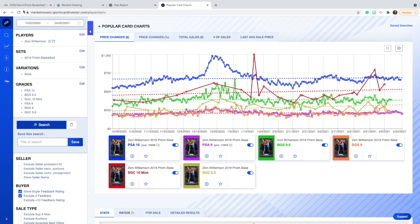I'm gonna just give you spoilers. I think SGC has the best grading format. I think they have the worst slabs. I think their label is trash. I like the black. I just don't like the slab, the plastic on the slab. But I think their grading system, how they have it, it is the best in my opinion.